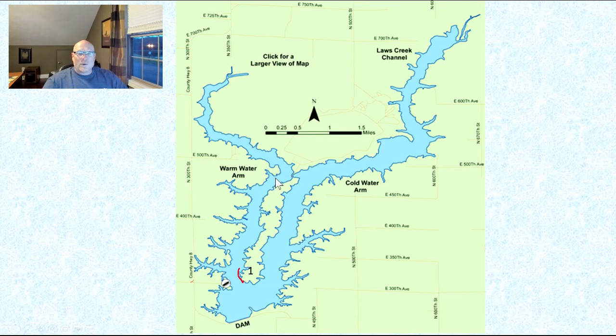Yesterday we were hitting this point pretty hard. We came straight across the lake to the point straight across from it here, and fished from there all the way down to about here. And so the next few fish all come from there.